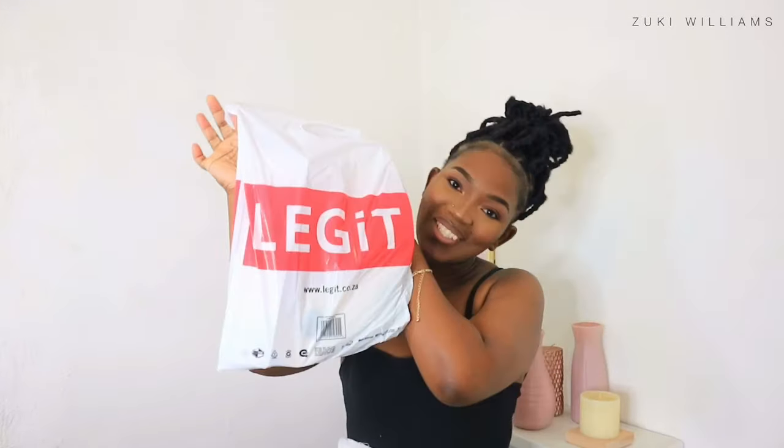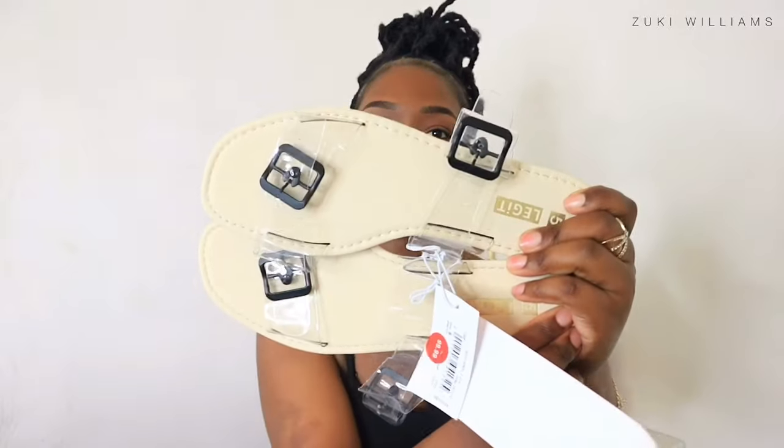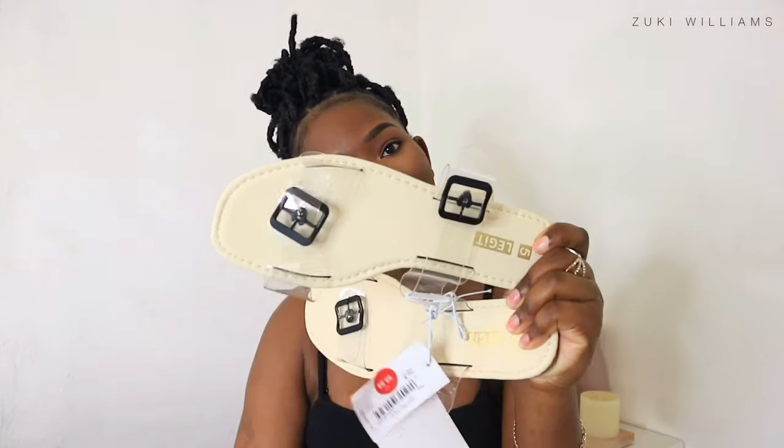And then we went to Legit. At Legit, I picked up this pair of sandals. They look so cute. So original price was 120 and I got these ones for 100 rand. I liked how they look, so yeah, I'll also fit them on, then you can see how they look on my feet. We'll do the fitting on after I've showed you everything. I think that's the best thing to do.